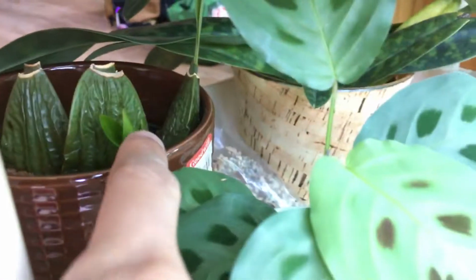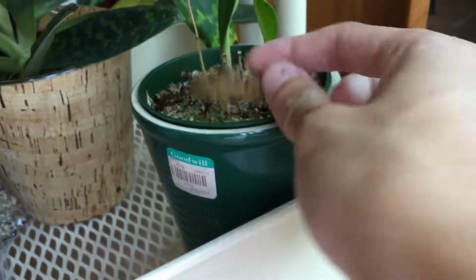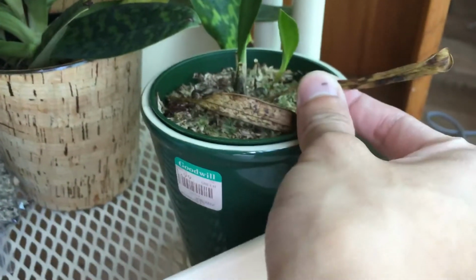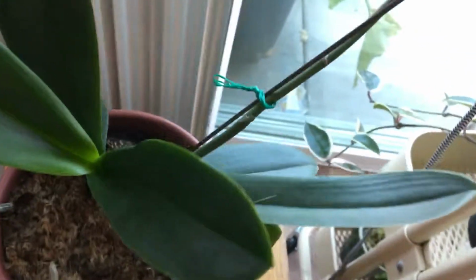Just absorbing all the sunlight, getting bigger and healthier through the summer. New growth. Looks like it's doing well. And then this one, as you can see, the older leaves are dying back, and it's kind of sending out new leaves still, so that's a good sign. I think it should be able to survive. And then right here, this orchid is doing well too.